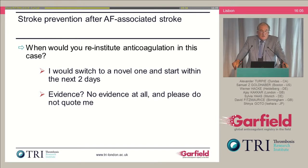So in this case, I personally would switch to a new anticoagulant quite early because it was such a small bleed, because the patient already had an ischemic stroke in the past, and despite the fact that the daily risk of stroke is usually not very high, it is always a little bit higher in the first days after a stroke that happened. Evidence for that? No evidence at all, and I would not put it into writing at the present time.